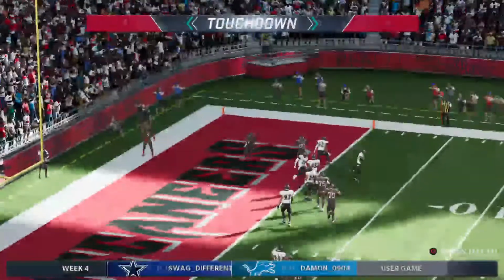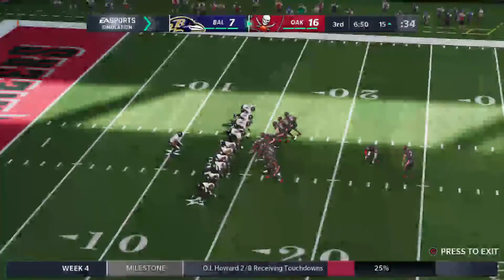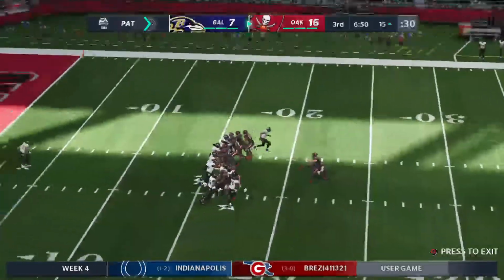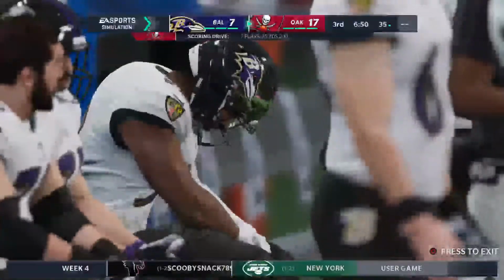He's into the end zone. Touchdown, Buccaneers. Jay Howard, his second touchdown on the season. And the Bucs are going to add on to their lead. Circle that drive because that might be one to remember. Well executed to give them a little cushion.